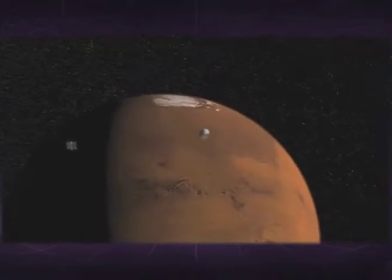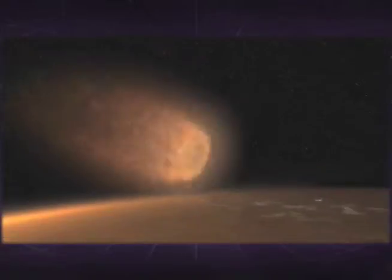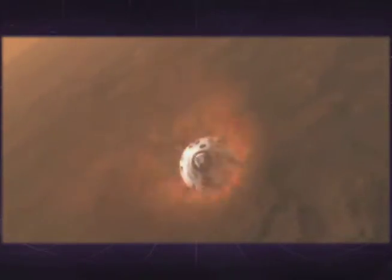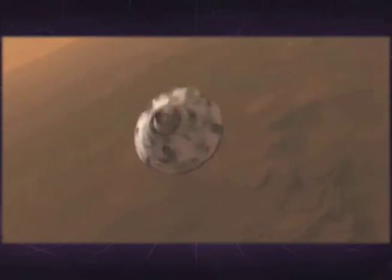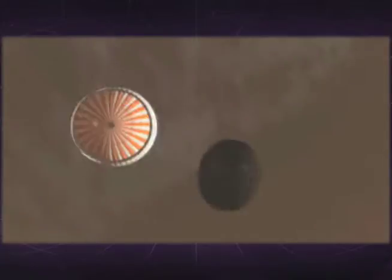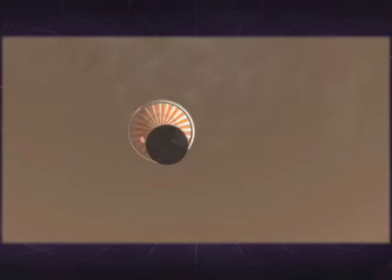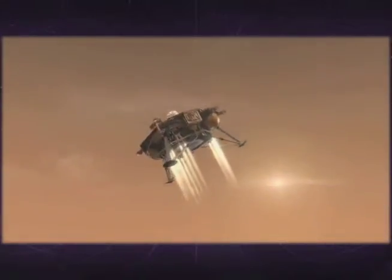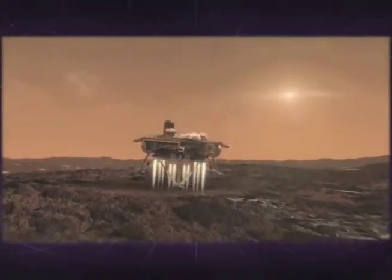On May 25th, 2008, Phoenix entered Mars's atmosphere. It used its heat shield to slow down the high-speed entry of 5,600 meters per second, or around 12,500 miles per hour. It released a supersonic parachute, then detached from its parachute and used its rocket engines to land safely on the planet's surface.